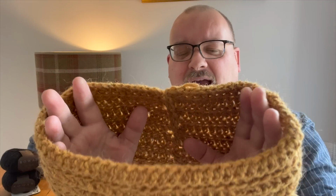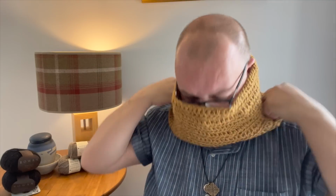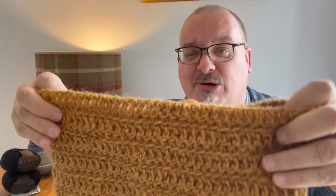And I was quite pleased with it, really, although it's a little bit rough around the neck, but it is nice and warm. Somebody told me, I think it was on Instagram, that if you give this a wash, it really softens quite nicely. So this is no particular design.